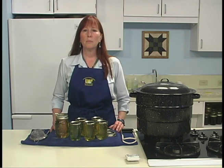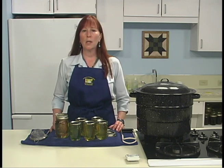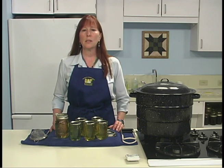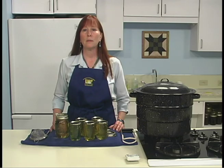Working with sugar syrups is always a challenge. If your syrup crystallizes before canning, add 2 tablespoons of water per cup of syrup and recook until the crystals dissolve, then process. If your honey crystallizes after being opened, remove the lid from the jar and microwave the honey for about a minute. Or put the jar in a pan of hot water on top of the stove and heat until the crystals are dissolved.